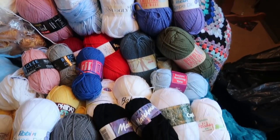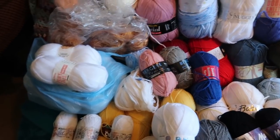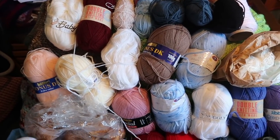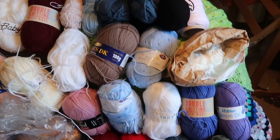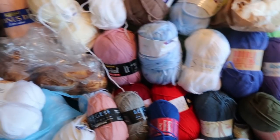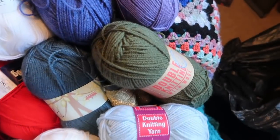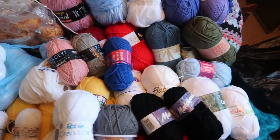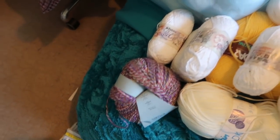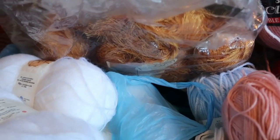awful lot of complete balls here. Wow. Lots of stuff suitable for baby knitting, which is handy because baby knitting is always a nice thing to do. But a lot of other double knitting. A lot of it is Stylecraft Special there. Got the Hayfield double knitting with wool. Got a few colours of those. So lots of scope. And fun things. And of course some fun fur, because that's obligatory.